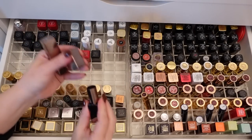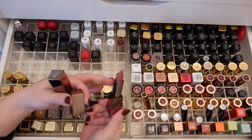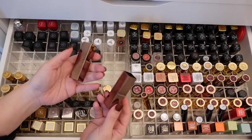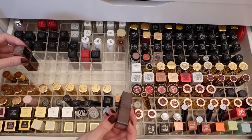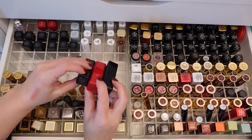And this one is Beige Intime. That's a really beautiful beige. So I'll hold on to both of these. These are relatively new. They sent these to me. So I'll hold on to these two. Put these here. And then Clé de Peau.